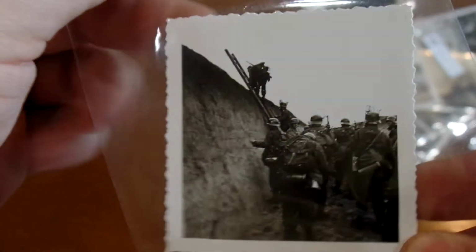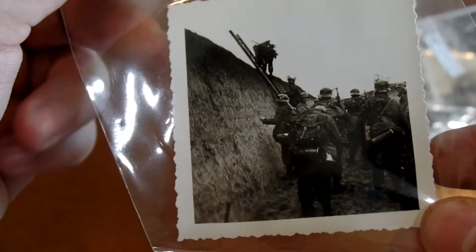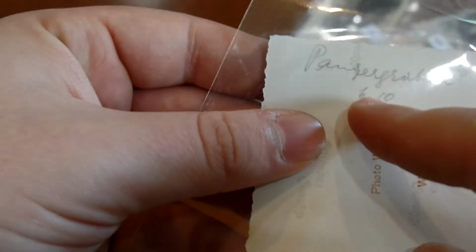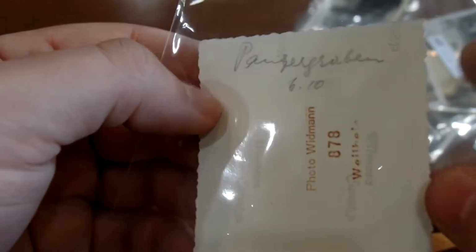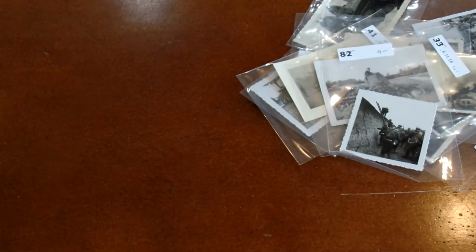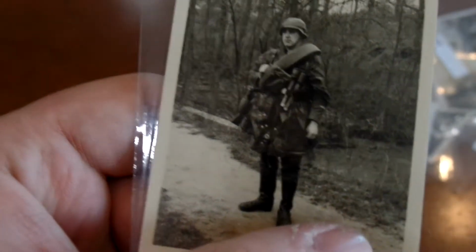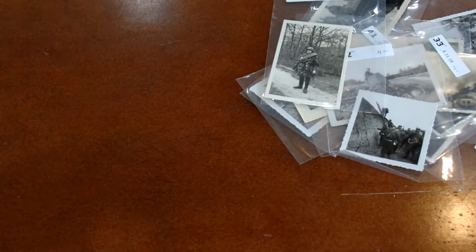This is kind of a neat photo. These guys in like an anti-tank ditch, maybe, or something. There's something here about a Panzer something, October 6th. Haven't finished translating it yet. Yeah, pretty neat photo. We have this guy who's wearing a Zeltbahn and a bunch of grenades strapped to him. Nice combat photo, not named, unfortunately.